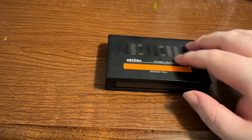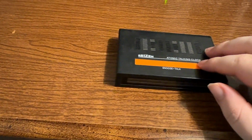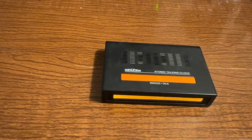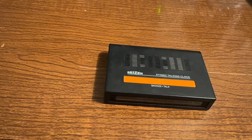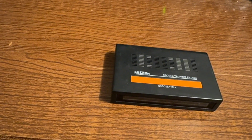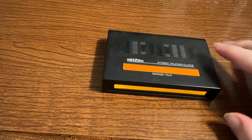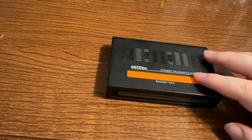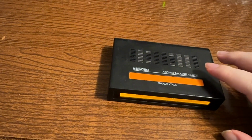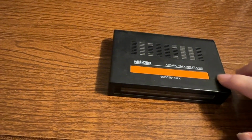So kind of on the main front part of it, there's one big button, a talk button. If I press it once, you'll notice it has the same charming British female voice as the model with the thermometer. So that's very nice. And we press it once, we get the time. But if we press it twice, we get the date. So that's very cool.